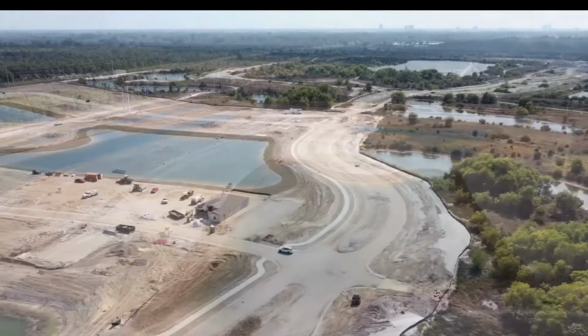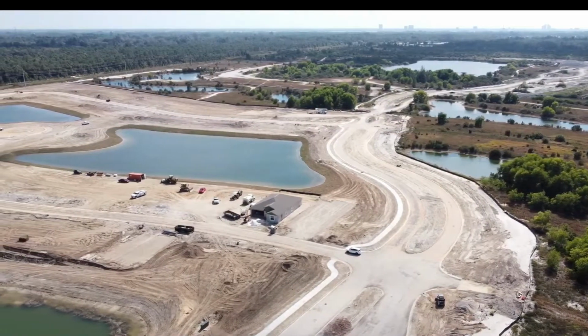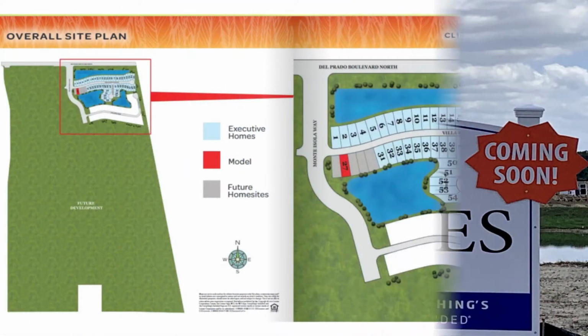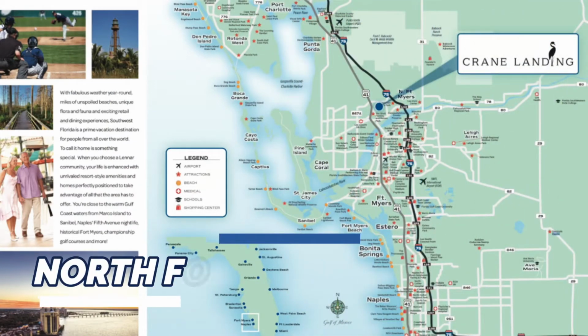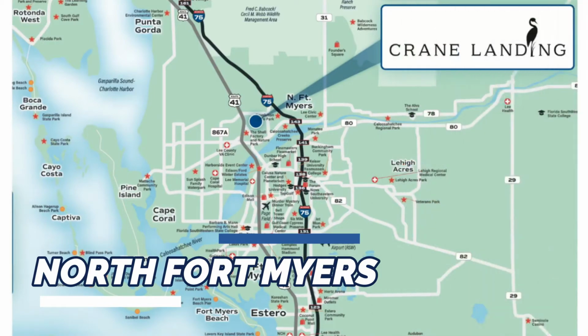Thanks for checking us out, and today, as you can see, we're checking out a brand new community. They just broke ground on it a couple months ago, don't even have their models finished yet, but I wanted to get you all the details as quickly as possible because it's one of the few new home communities where they don't have a sales freeze right now. So this is Crane Landing, being built by Lennar Homes, and it is in North Fort Myers, just east of 41 and off of the Del Prado Extension and Mellow Road.